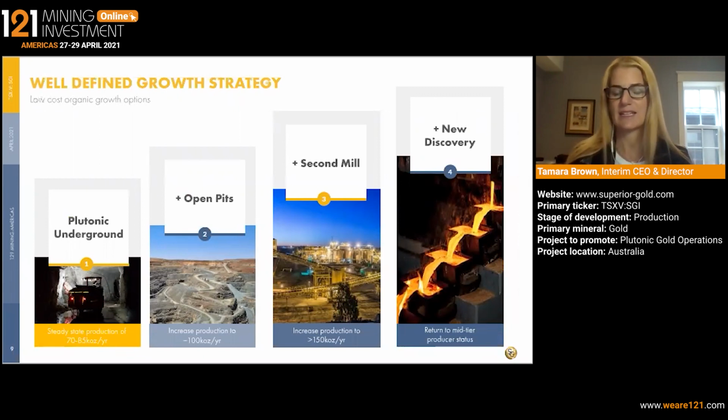So looking at our strategy, first we're working on establishing that underground operation at a steady state of around 70 to 80,000 ounces of gold a year. Then we look to be adding on open pit projects to increase our production level to in and around 100,000 ounces a year. So we have a number of small open pit projects, and in addition to that, we have the main pit pushback, which will contribute 60,000 ounces a year for approximately 6 years.